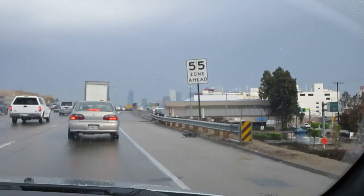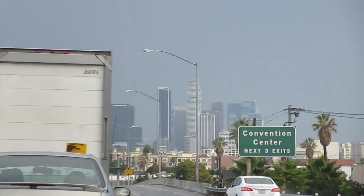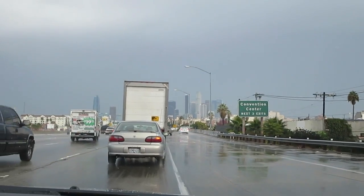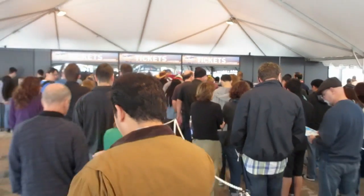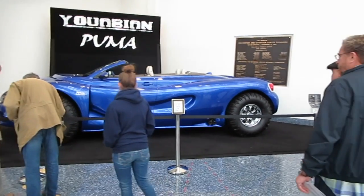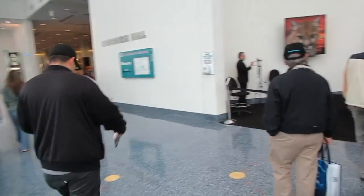Never any traffic in Los Angeles. Never. Okay, Adams, and then I don't know. I just put in the convention center address on here. It told me Adams. You could try that. That's interesting. That's really interesting. Let's see how the front looks.